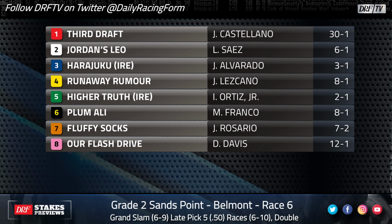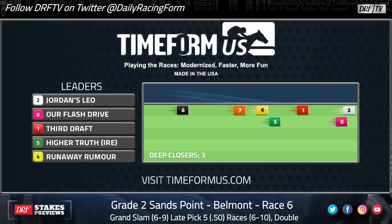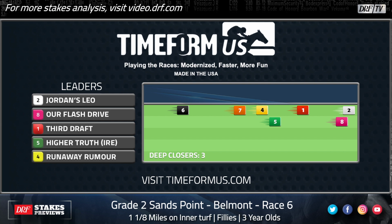And in these races, we typically have some murky pace scenarios because a lot of these horses, it seems like the connections don't always want to use their early speed. So we look at the Timeform US Pace Projector. It's another one of those situations where I wouldn't say that we have a confirmed front runner in this race, but I do tend to agree with these positionings that the number 2, Jordan's Leo, and maybe even the number 8, Our Flash Drive, do seem like the two most likely to go forward in a race that I don't see having a lot of early speed.